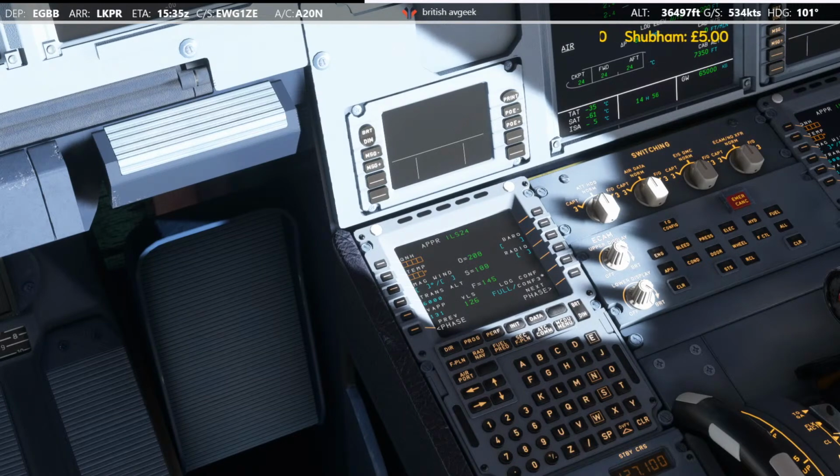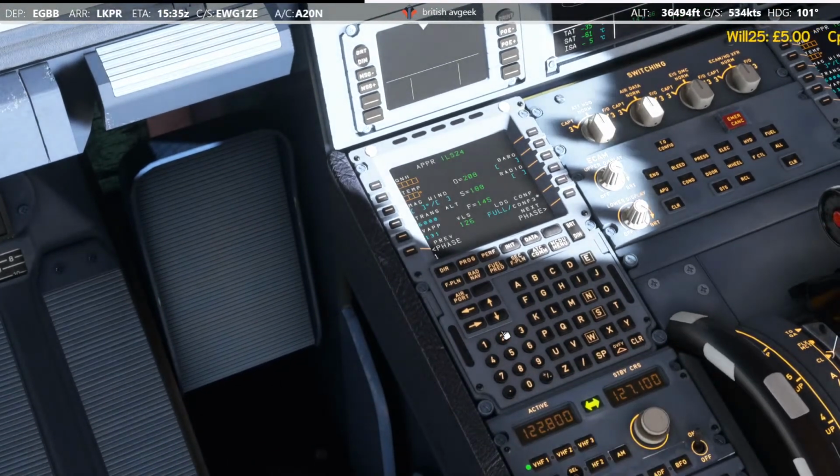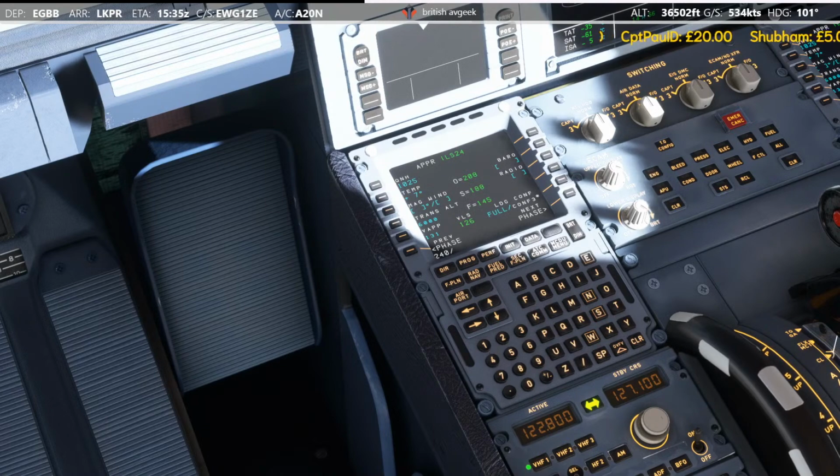Right. Let's see. Winds 240 at 12, QNH 1025. Temperature is 7. 240 at 12. Don't really ever use that landing configuration calculator in the EFB.